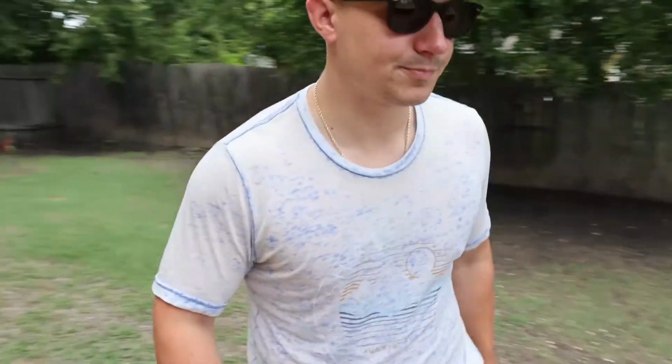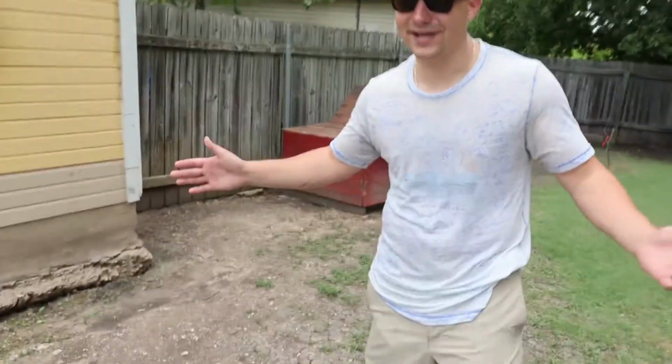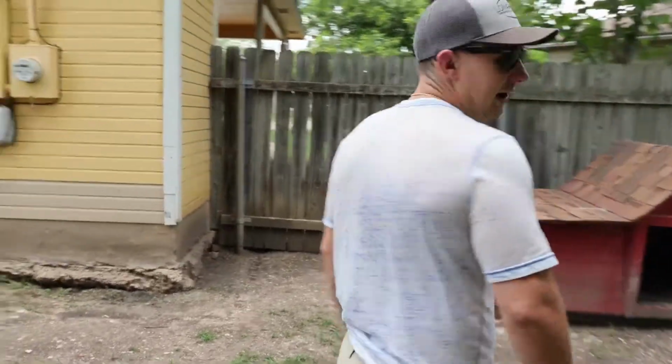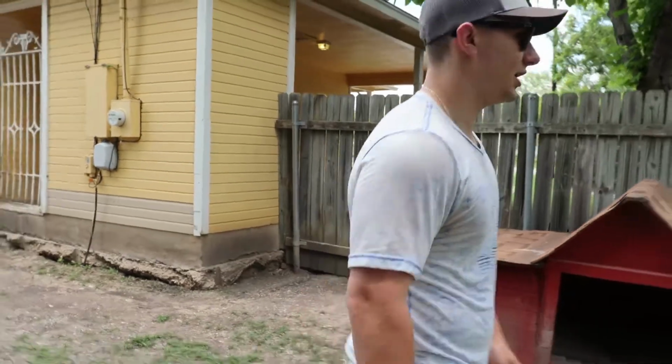They got a nice deck. It's stable, good deck, good condition. They come out here, barbecue, whatever they want to do. But let's walk around front and check that out.